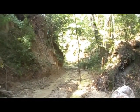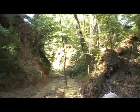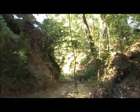All right, we'll see what we can find. It's kind of early. We've only been hunting for a little over an hour. But we're gonna try to make our way out of here towards the truck, getting low on water, and it's still hot.